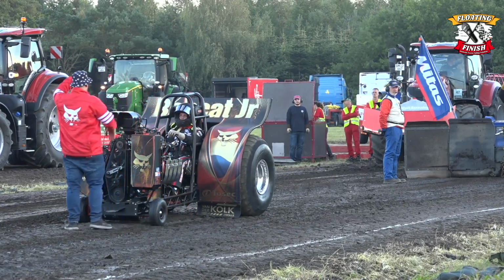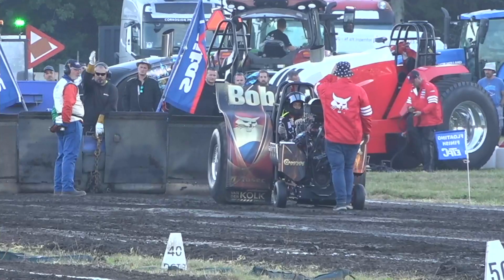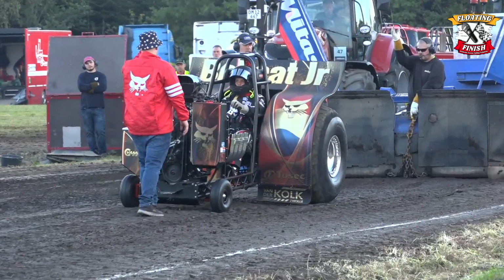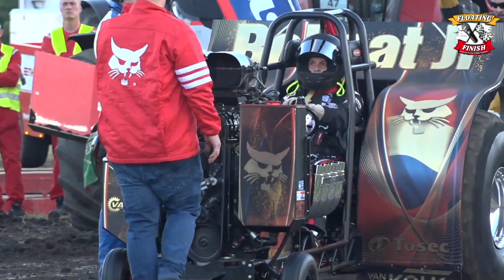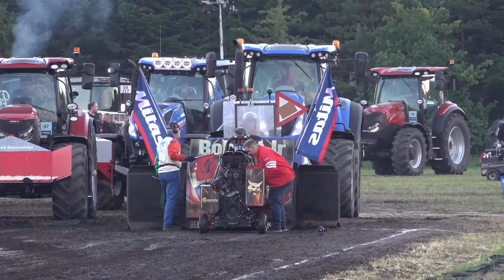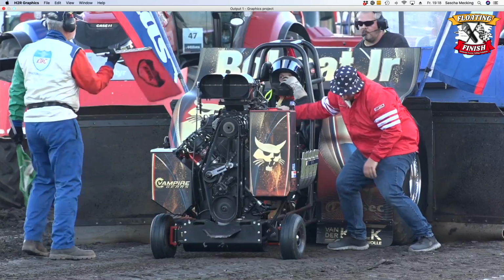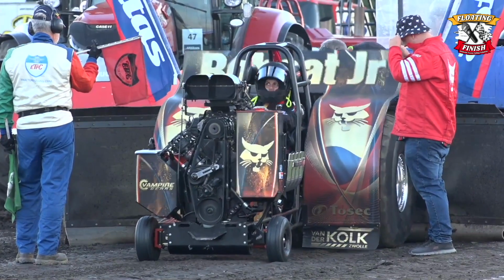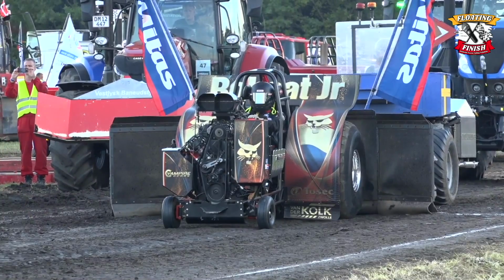The last starter in the final is Tiana Boer with the Bobcat Junior. Sled. Ich sag, wir sehen jetzt den neuen Europameister. Die neue Europameisterin, aha. So Tommy says that she will be the new European champion after this run. So we will see what she can do. Let's hope for a good run and that it will be close to the other team tractor, the Scream Bobcat, who's in the lead in the moment with 92 meters, 0.84. So let's see what Tiana can do with the Bobcat Junior in the final.